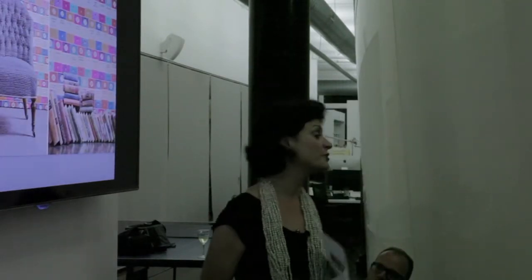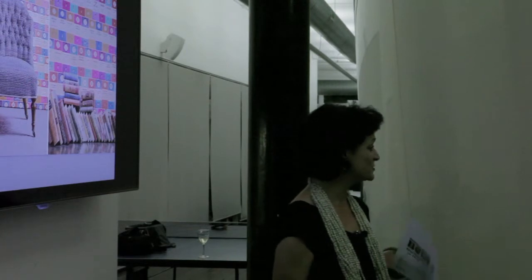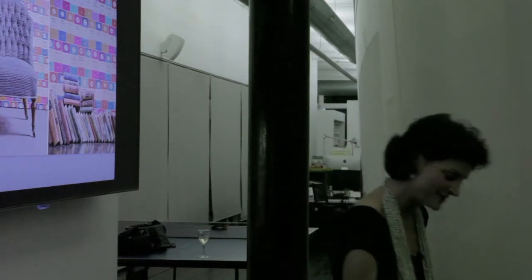Osborne and Little, I thought it was very interesting that they've just seen fit to issue Penguin paperback wallpaper. That's just gone on sale this year.